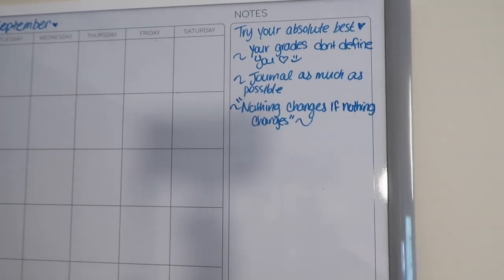Journal as much as possible. And nothing changes if nothing changes. Yeah, that last one. Nothing changes if nothing changes, y'all. You cannot expect to be a straight A student if you don't go to office hours, you don't do anything. If you're a B student, you can't expect to become an A student if you don't change your habits. Nothing changes if nothing changes, y'all.